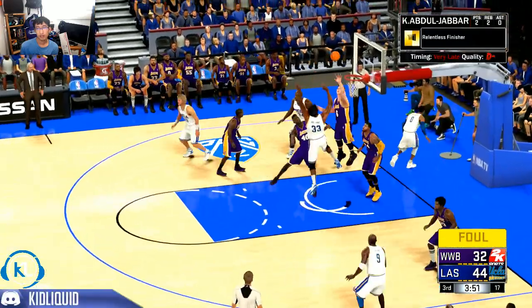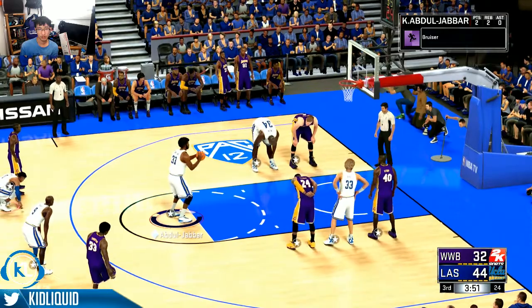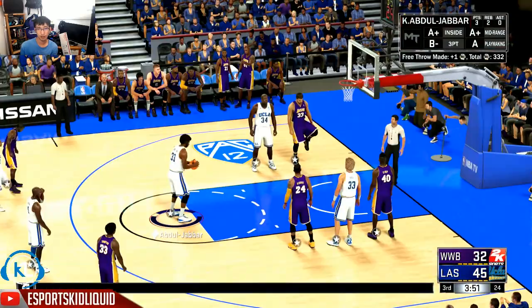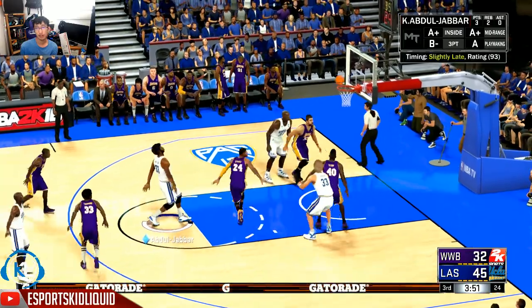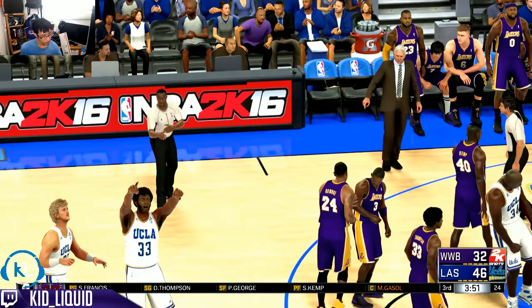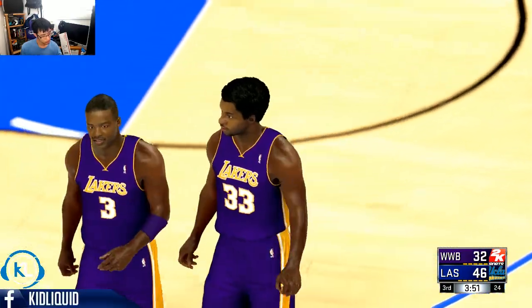Bird dishes to Abdul-Jabbar. And a foul on the shot. He'll go to the stripe for 2. Sean Kemp picks one up right there. Clearly a foul. Yeah, he took a shot there, earned those free throws. Marcus Gasol is checked in for Porzingis. Start it. And San Diego calls time here.